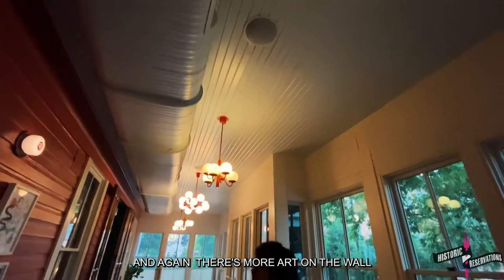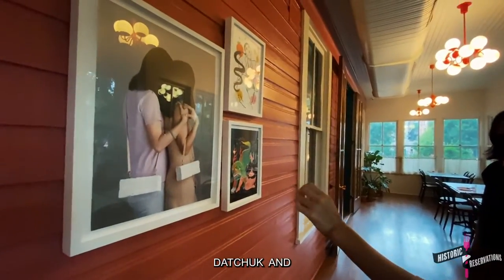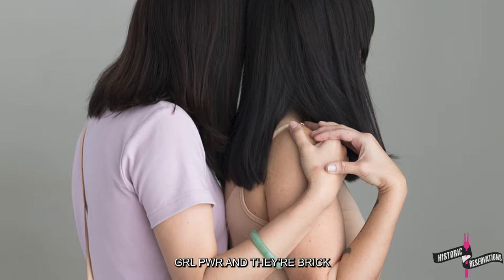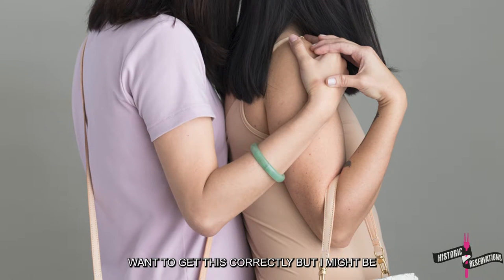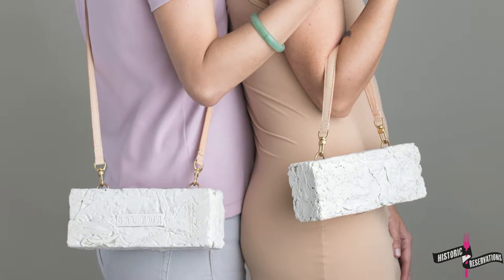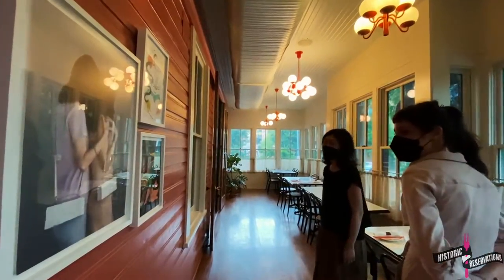And again, there's more art on the wall. This is actually one of Jennifer Dobbertin's pieces, and that is me and Jennifer Dobbertin, and we are holding some of her ceramic pieces. If you look close, they say Girl Power, and they're brick purses that she fired, made from old boyfriends' t-shirts and some of her grandmother's possessions and clothing. I don't remember exactly, but they're made to unclasp, because it turned into a brick, so if you needed a brick to throw.